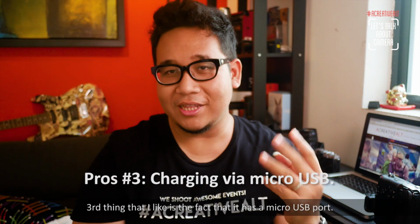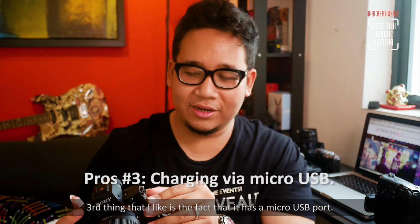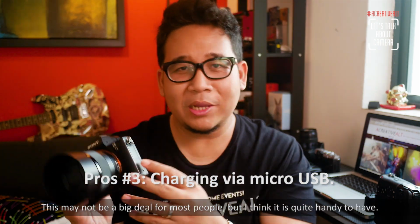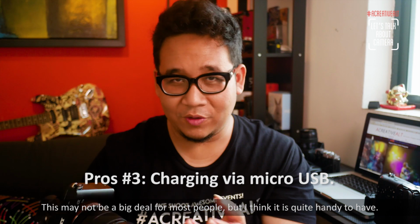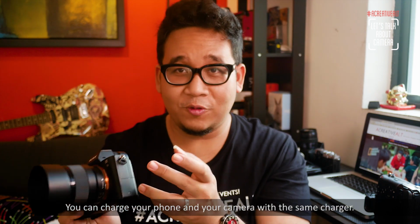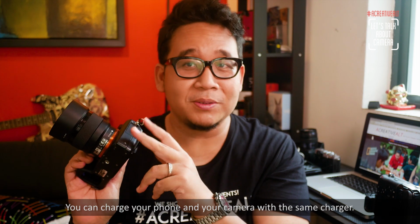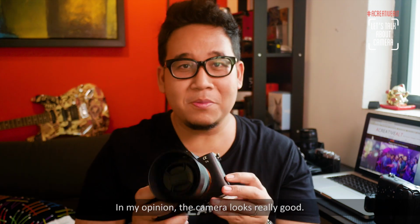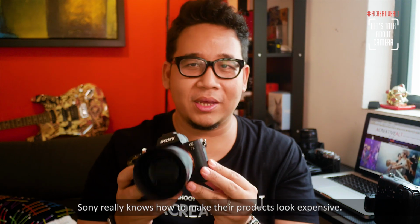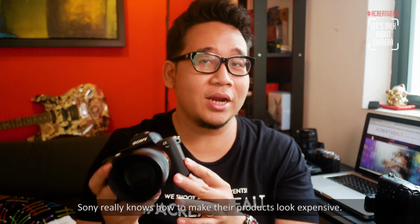The thing that I like is the fact that it has a micro USB port here. This may not be a big deal for most of you guys, but I think it's quite a handy thing to have, to charge your phone and your camera with the same charger. In my opinion, the camera looks really good. It looks really pretty, and Sony really knows how to make their products look expensive.